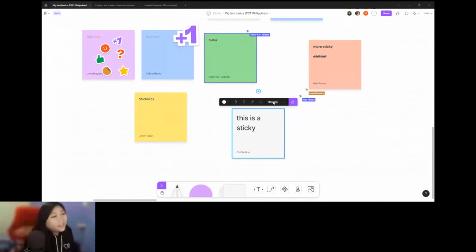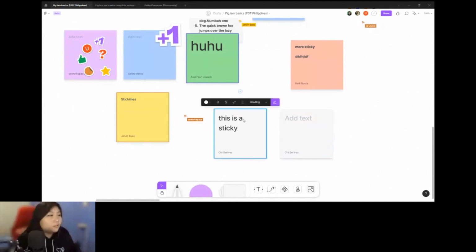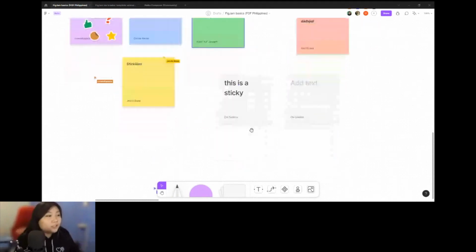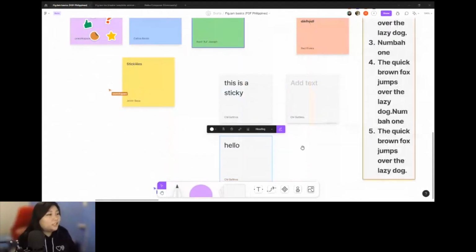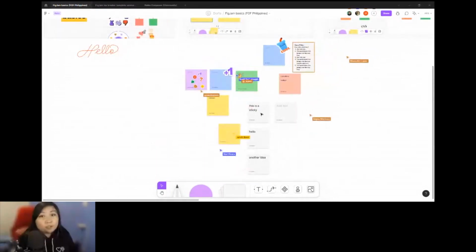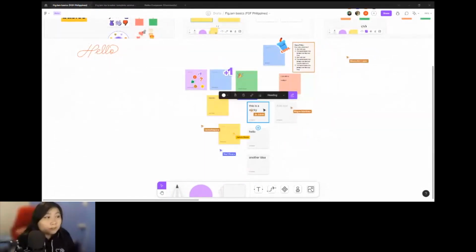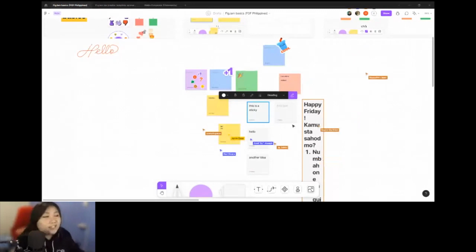Yeah. Also, if you want to create more stickies, you can just click the plus on the other side, and then it just automatically creates a duplicate without the information inside. So if you're brainstorming, you can just keep on clicking here. Hello. Another idea. Oh my God, there's a number. Another idea. So if, for example, you're doing brainstorming sessions with your team, you can just quickly do that. You don't have to alt drag and then, oh okay, I duplicated something. So yeah.